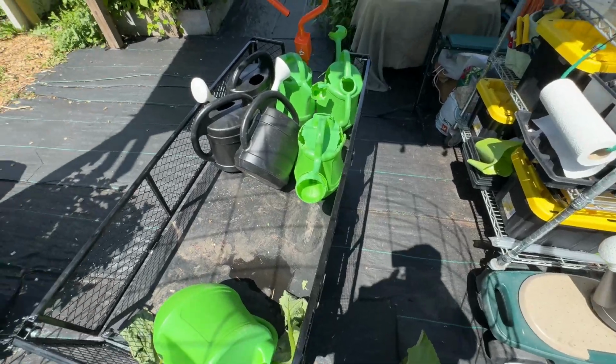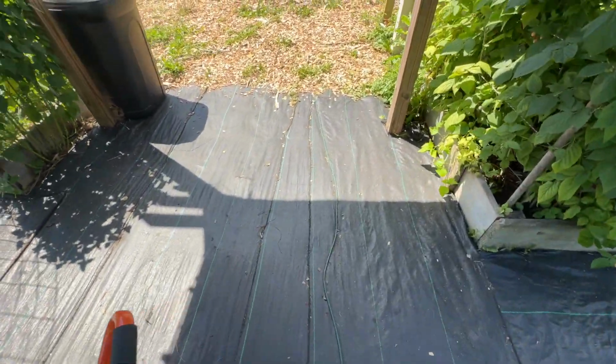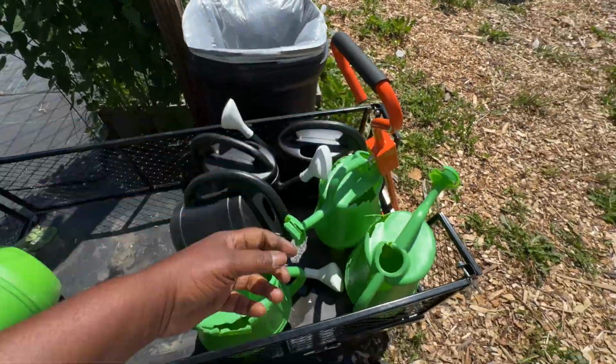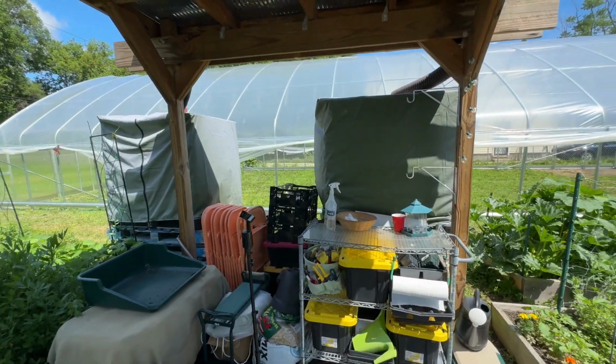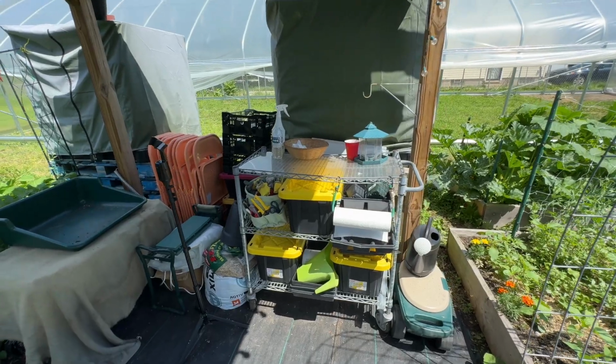This is my garden cart. Let me move it. This is what I pull around to water the garden with the watering cans. These are our watering tanks in our little storage area for a second right now.